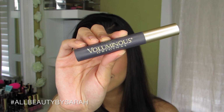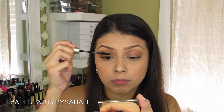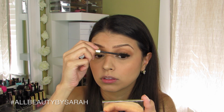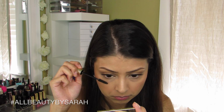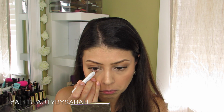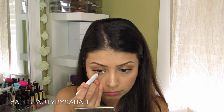For mascara, I'm going to be using the L'Oreal Voluminous mascara, and this is in the shade Black Brown. For everyday wear, I don't typically wear a really, really intense black mascara. I like to be a little bit more subtle with it, and so that's why I grab the Black Brown instead. And to brighten up the eye, I'm going to be using the NYX Jumbo Eye Pencil in Yogurt on my waterline.